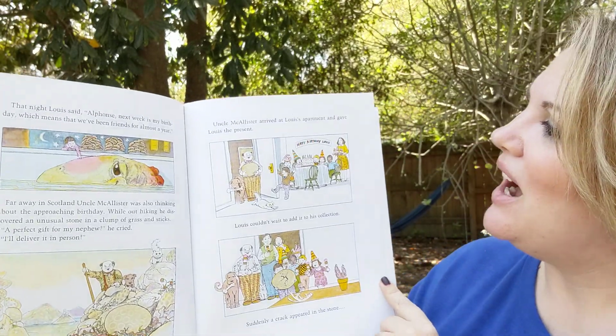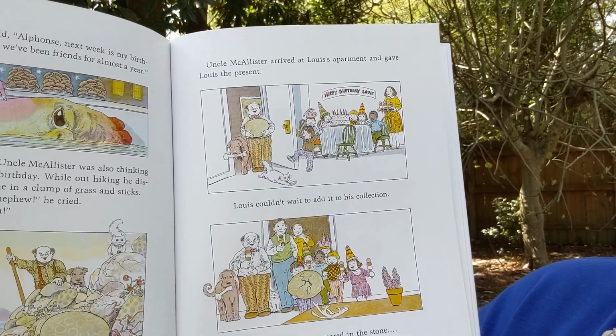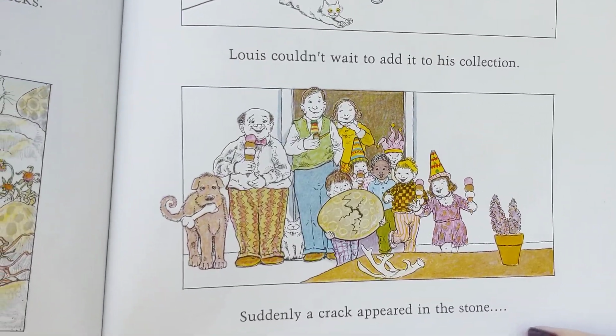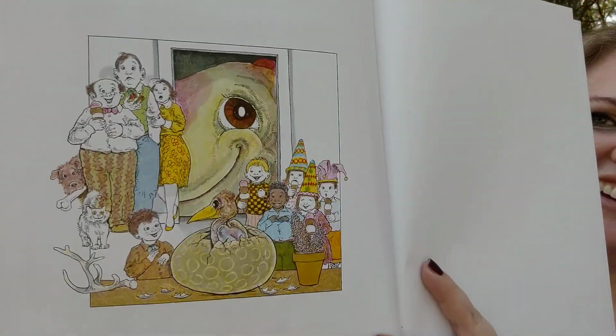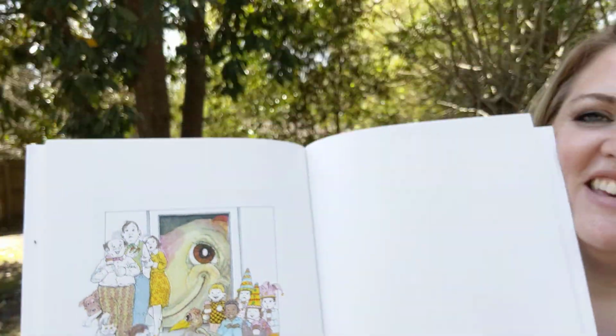Uncle McAllister arrived at Lewis's apartment and gave Lewis the present. Lewis couldn't wait to add it to his collection. Suddenly, a crack appeared in the stone. That definitely doesn't happen to rocks. Oh no, here we go again. The end.